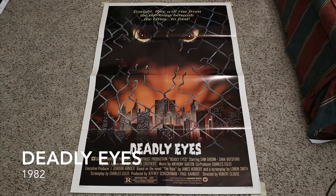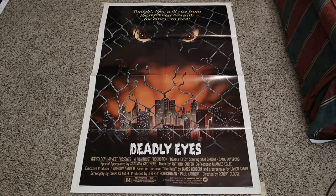Oh, Deadly Eyes. This is also a recent Scream Factory release. Just look at that. That is one of the coolest covers I've ever seen. One of the coolest posters. I keep calling them covers. Got those eyes. I love creature features, and this is a creature feature. So how could you not love a movie with wiener dogs and rat suits? I mean, this is great. Scream Factory does it right. And this poster looks pretty amazing.